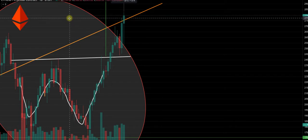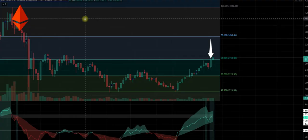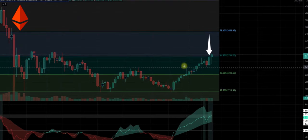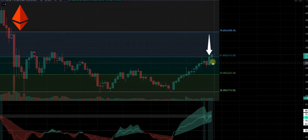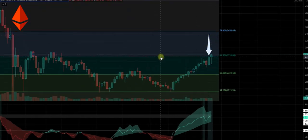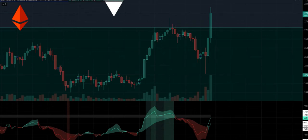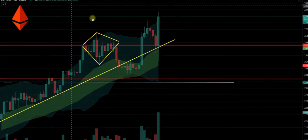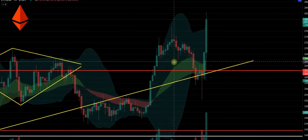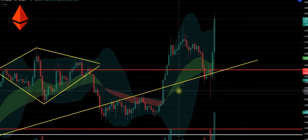Another thing to look at, though, is in terms of the Fibonacci sequence. We were right up at the 61.8% mark yesterday, so we reached that mark, and that's where we kind of stopped. So we definitely had resistance here. So let's take another look back and see what's happened in the last day or so with all this price action for Ethereum.